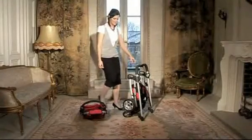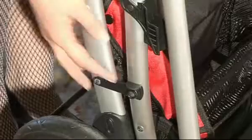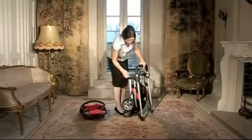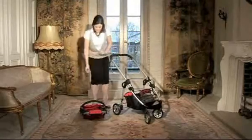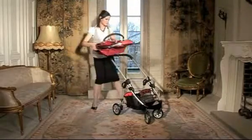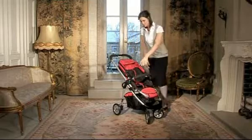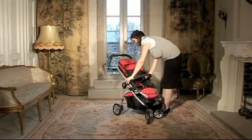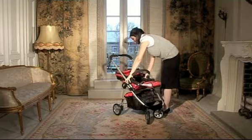Welcome to the multi-award-winning iCandy Cherry, designed to lighten your life. The chassis simply unfolds and clicks into place, offering either lockable or full-swivel front wheels. The multi-position Cherry seat unit clicks into place on the chassis. The seat unit adjusts to provide a three-position recline and is suitable for use from 6 months.